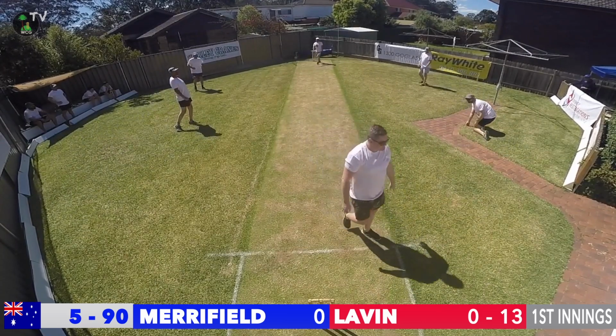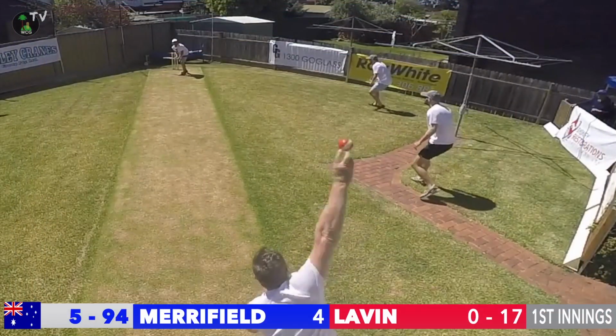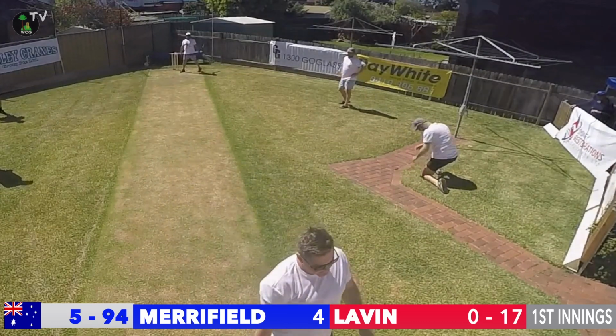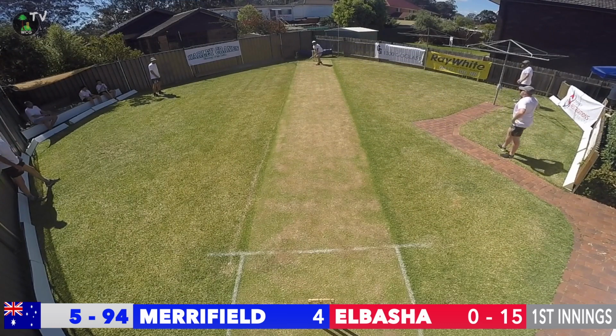Full toss is played towards George Paneros, and that's an awful bit of fielding, and the skipper lets him know about it. Gavin Merrifield off the mark fortuitously. To be fair, he might have copped a bad bounce. It'll be the skipper Rob Basher to steam in to Merrifield.